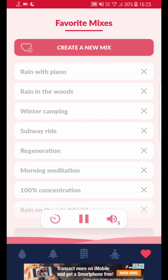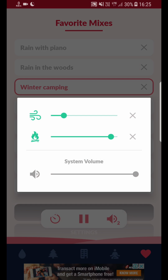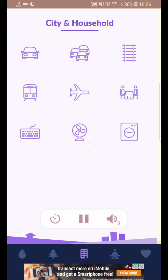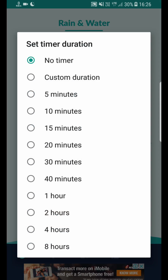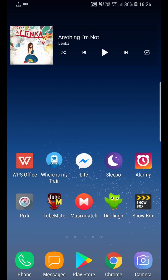They have their presets, and I love the one with winter camping, the sound of wind and the fire burning. I love it. While it's cold outside, you can feel warm by the sounds. And you can mix up to 8 audios, I guess. Yeah, 8 audios, and set a timer up to 8 hours.